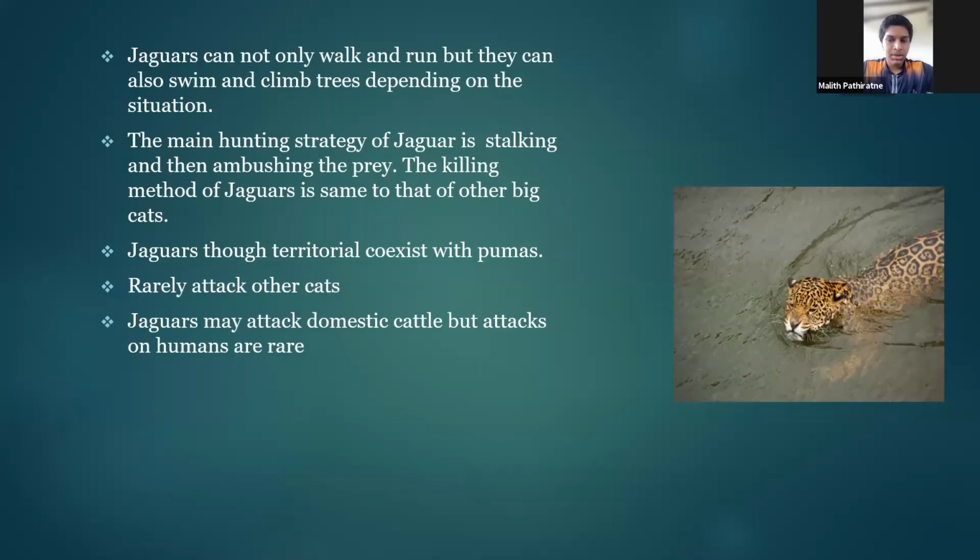In terms of swimming, they travel frequently via water sources and swim from one forested land into another, with their head and spine held out of the water as seen in the picture. And they are strong climbers. They can easily scale trees. They are often seen, as I told you earlier, resting in trees. It is unclear if the jaguar hunts in trees.